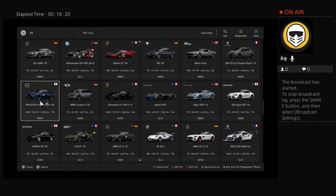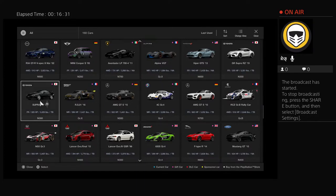I've never driven an R34 GTR, but I have driven an R34 Skyline base model. Never ridden in a Mark IV Supra, never driven a Mark IV Supra, but I do have a friend who owns one. But he's an Xbox guy, so he wouldn't want to get Gran Turismo just to do streams and stuff like that. For one episode, I doubt he'd do it.